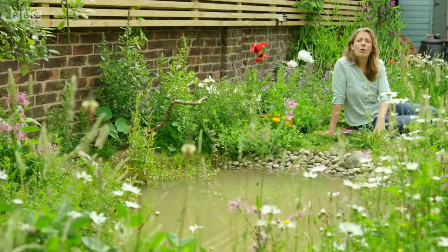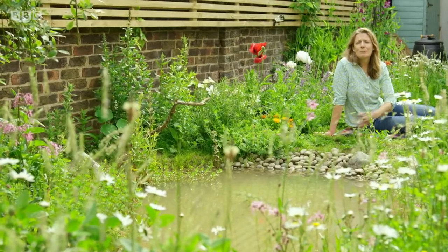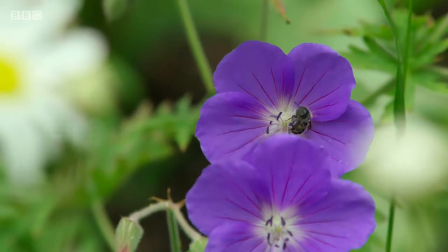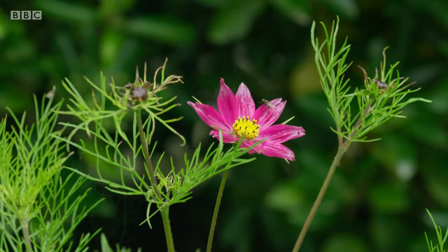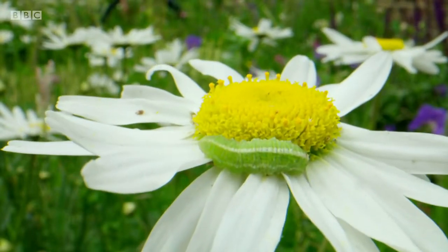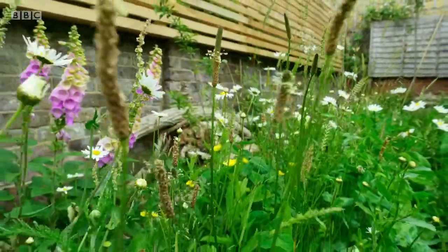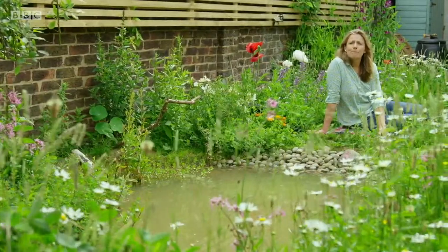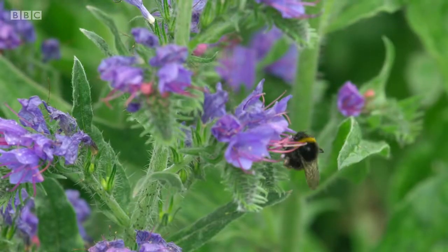A lot of people think that wildlife gardening is growing flowers for bees and butterflies and hoverflies and things, and that's a huge part of wildlife gardening. But it's only half of the story. It's all very well growing flowers for the adult butterflies, but if you don't provide leaves for the butterflies to lay eggs on, for their caterpillars, then you're missing a vital part of the food chain. Caterpillars are right at the bottom of the food chain, so not only are you providing habitats for the whole life cycle of the moths and butterflies to complete, you're also providing food for all the species that eat the caterpillars as well.